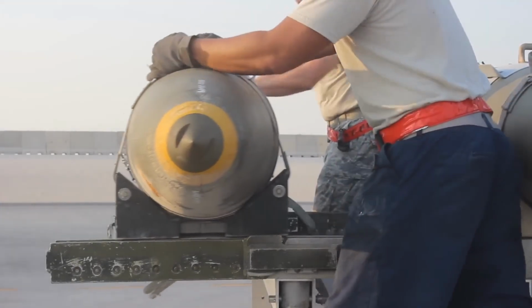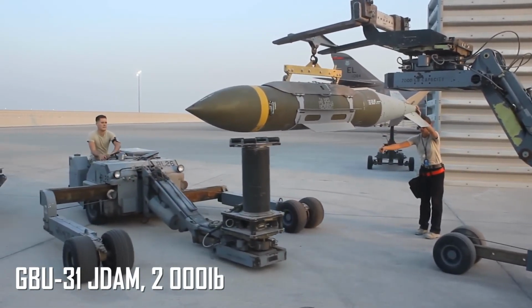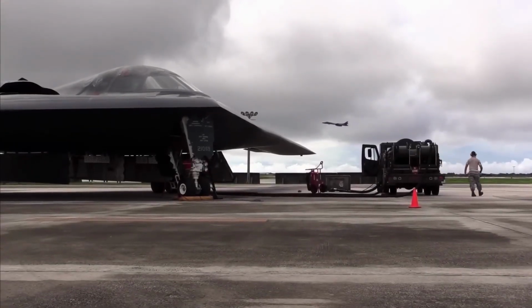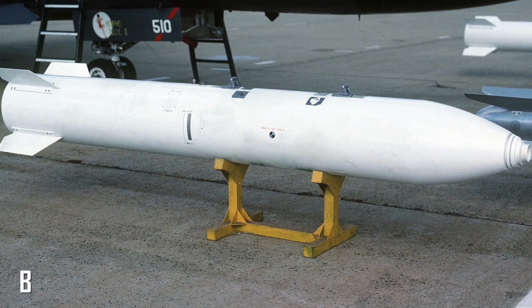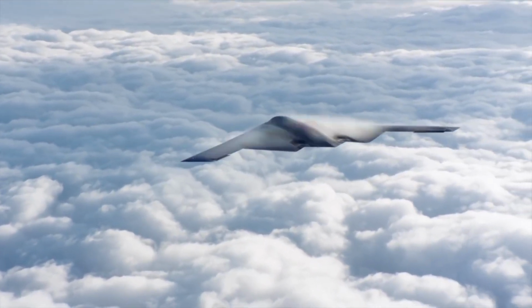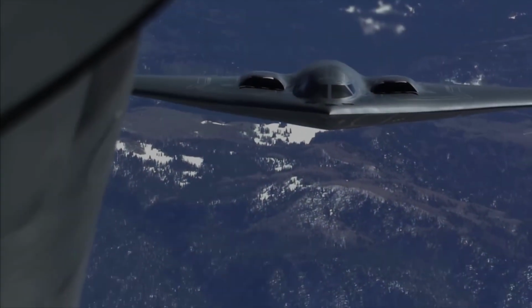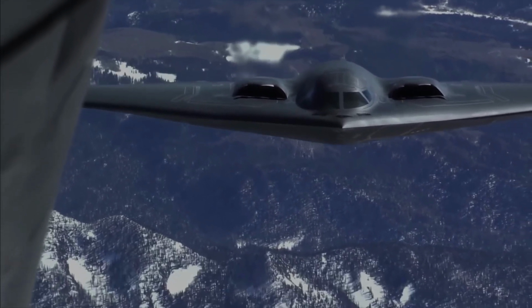For example, for high-priority targets, it can load up to 16 GBU-31 JDAMs, each weighing 2,000 pounds. And if the mission calls for something more powerful, the B-2 can carry 2 B-83 thermonuclear bombs. Just imagine, it's flying, invisible to radar, with a few dozen of these surprises under its wing. But it's not just the weaponry that's impressive. Its cockpit is a true technological marvel.